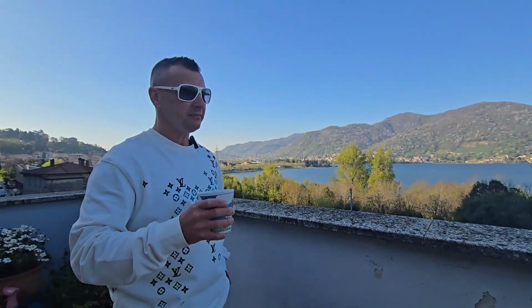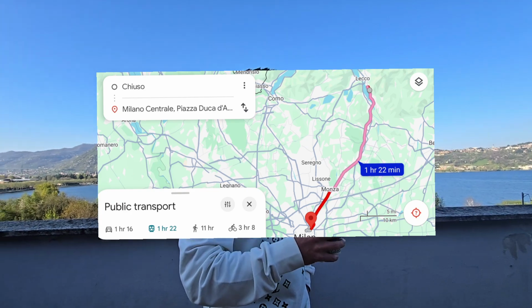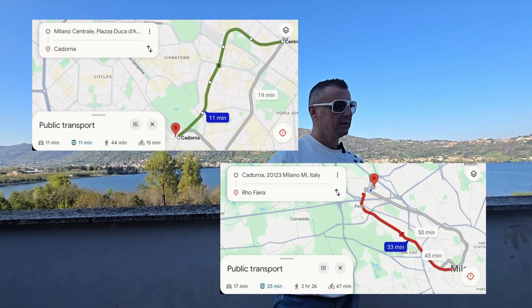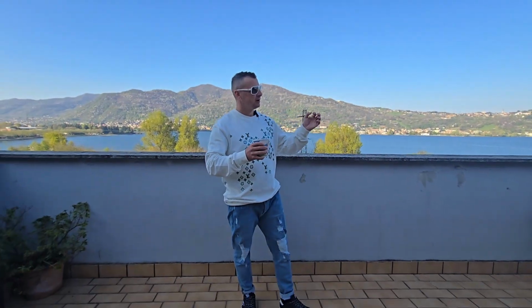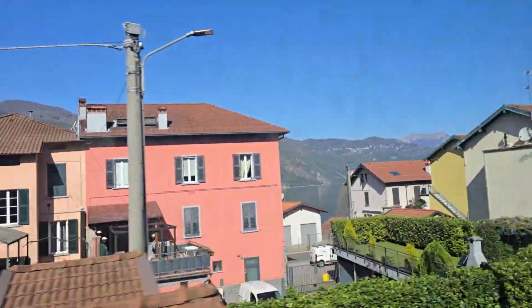From here, we still have to take a train to Milan Central Station. That takes about 40 minutes. And from there, we ride to the last stop on the red metro line with a transfer. So the whole trip one way takes at least an hour and a half. But the upside, you step outside in the morning to fresh air. It's beautiful. It's great.